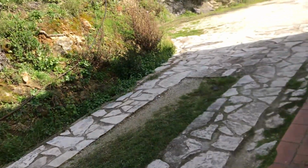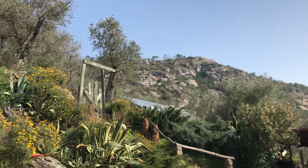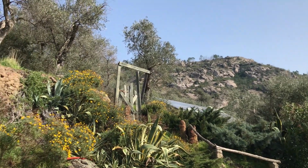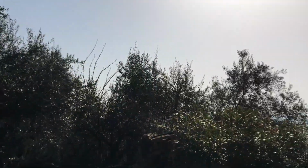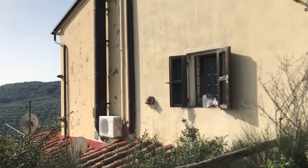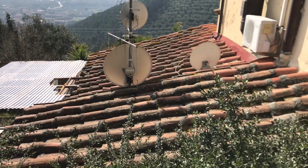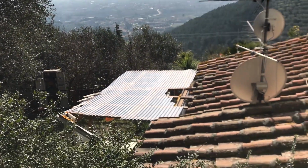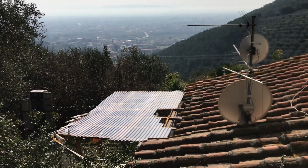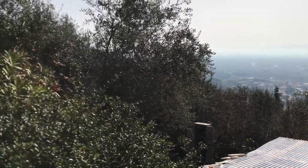So I'm going outside from here now to show you the rear side of the house. So they have solar panels there for the electricity in the house. They have a private water well, which is enough for the entire house and for the swimming pool. This is the roof of the laboratory. The other roof you can see there is going to be demolished because it is not in the plans. So once they sell, they have to take it down.